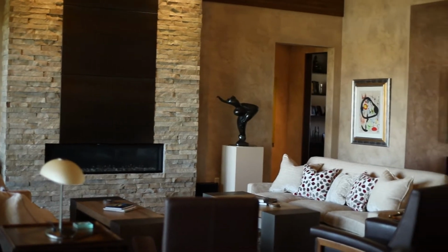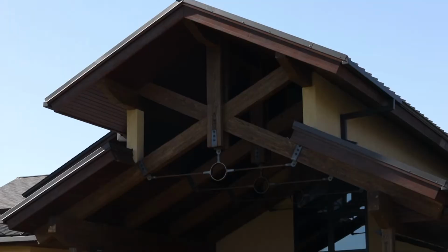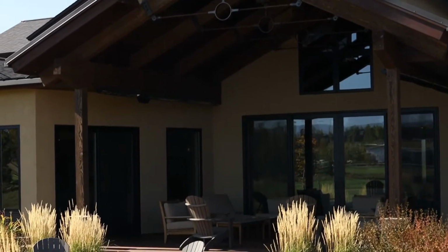Most people, when they come to Montana from out of state, they want Montana log. They want a rustic cabin or something like that. It's just a very clean, simple line home. The whole house opens up to the outdoor patio. It was a very rewarding project. I think it turned out very well.